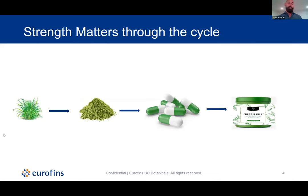Getting right to it. So last time I spoke, I covered raw materials for potency testing. So it's fairly straightforward, but there are some nuances that are important to pay attention to. For finished products, the title here really captures it, that strength does matter through the cycle. And what's important here is that the GMPs require testing in process, because as many of you know, it's really easy to lose potency or strength and really affect the integrity of the product as you're going through X number of steps to go from raw dietary ingredient to your finished product on the shelf. So I'm going to talk a little bit about some of the things to pay attention to, to make sure that doesn't happen for you.